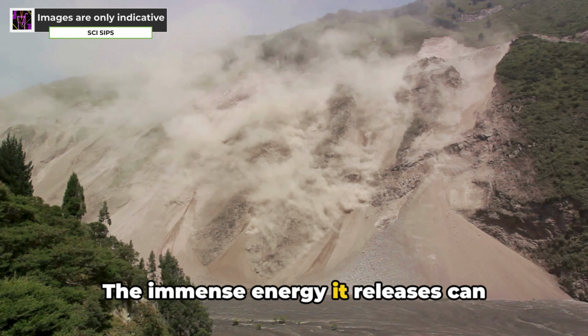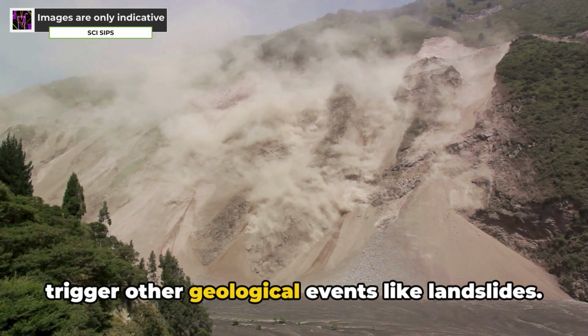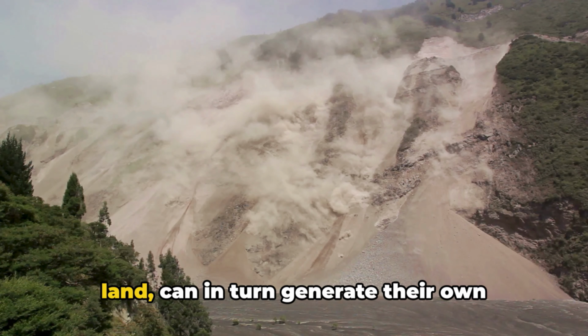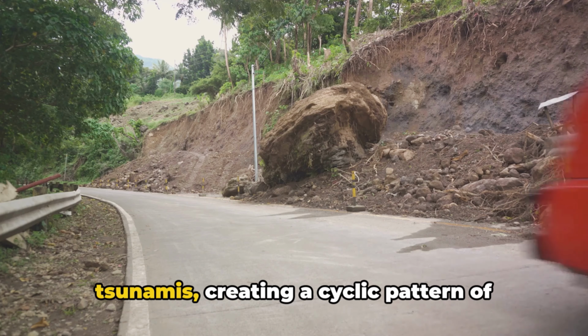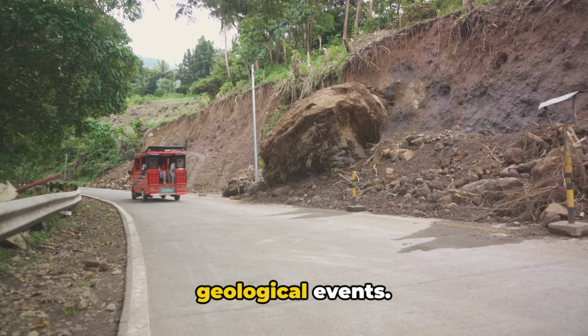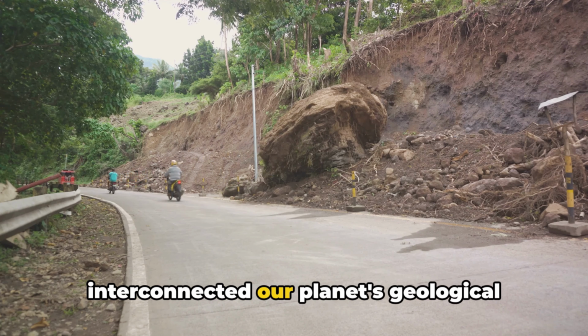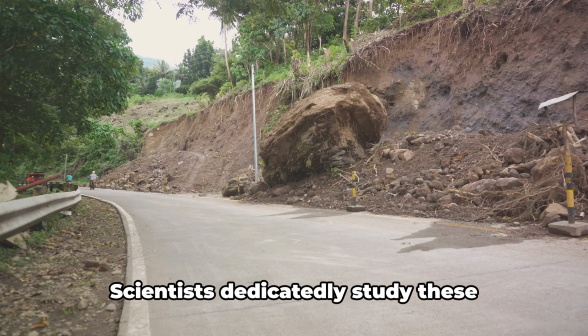Yet, the geological impact of a tsunami extends beyond the immediate coastline. The immense energy it releases can trigger other geological events like landslides. These landslides, both undersea and on land, can in turn generate their own tsunamis, creating a cyclic pattern of geological events. It's a stark reminder of how interconnected our planet's geological processes are.